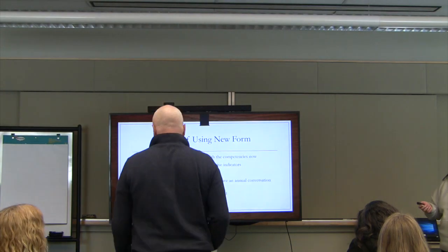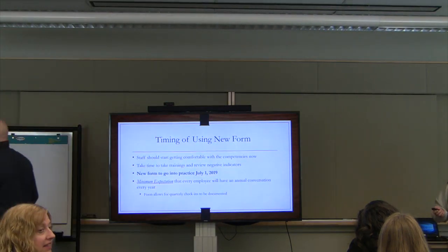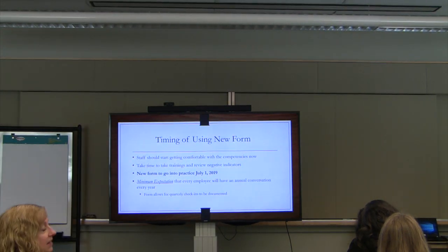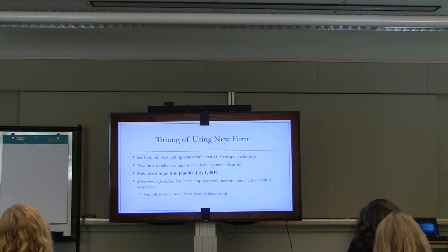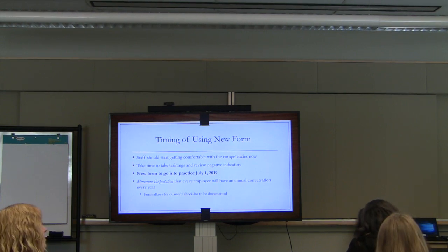Isn't it that the staff can choose whether the staff-initiated ones are included with the final version? Right. Or they can just say the final version's okay. Yes, it would be their way of documenting that, if they said something about themselves that significantly differed from the supervisor, they just want it in the record. Okay.